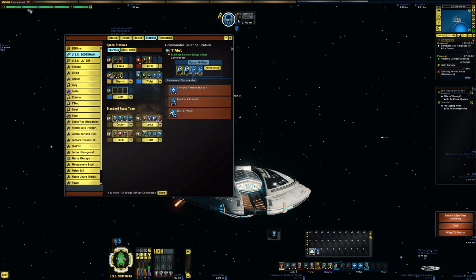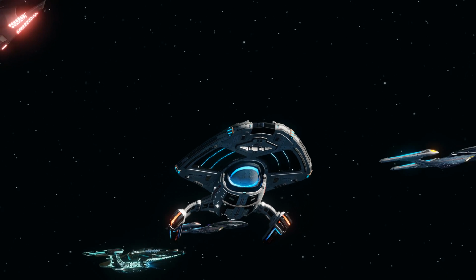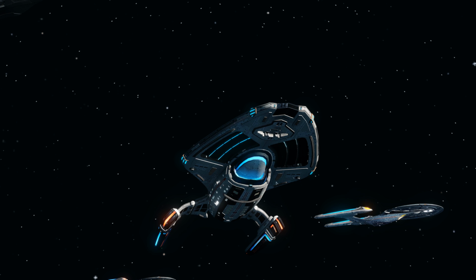But yeah, with all of that out of the way, let's actually recall the pet, and then we'll look underneath here. We'll see it swoop under and dock. There it is.